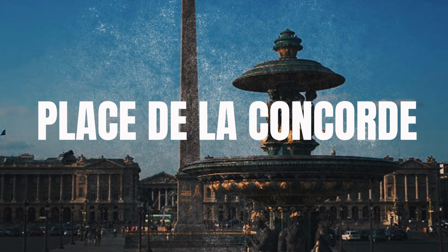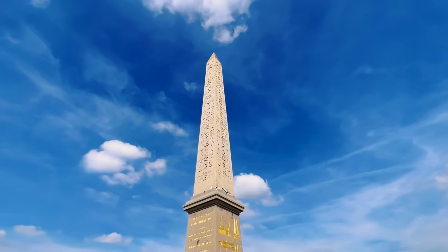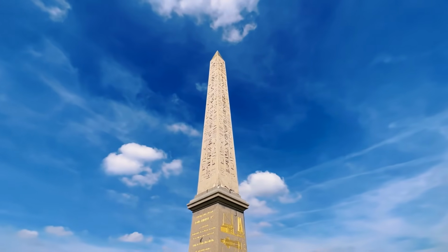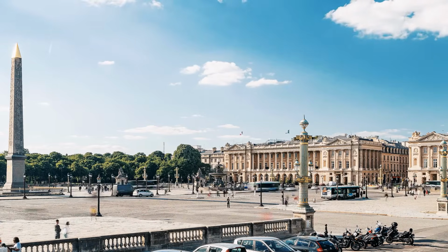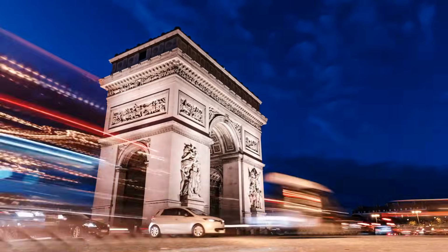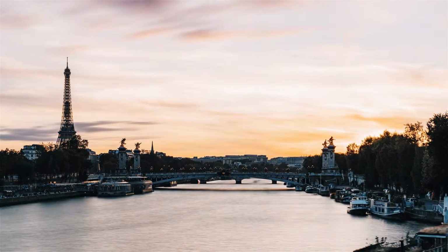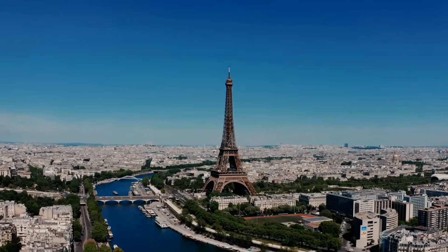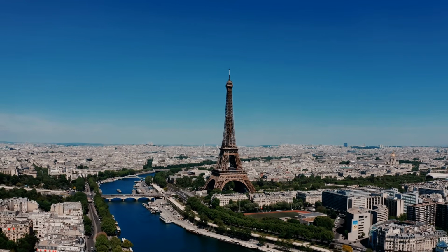Place de la Concorde is one of the biggest squares worldwide. Its placement between the Champs-Élysées and the Louvre make it a strategic point from where to explore the most famous Parisian landmarks, including the gigantic Egyptian column right in the middle of the square. With views of the Arc de Triomphe, the Eiffel Tower, and the Seine River, it's a favorite photo stop and a great spot to admire the outstanding past of this glorious country.